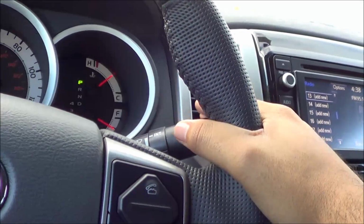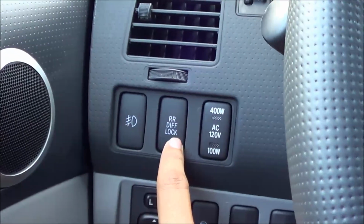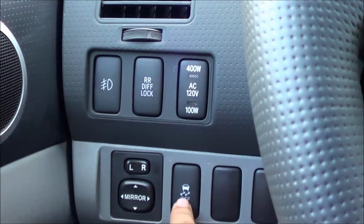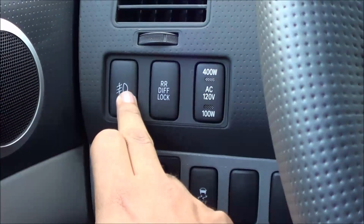Now coming over here, you also do have your intermittent windshield wipers. And then right here you have your rear differential locking, and then 120 volt power outlet, and then your traction control off button, and then your fog lights.